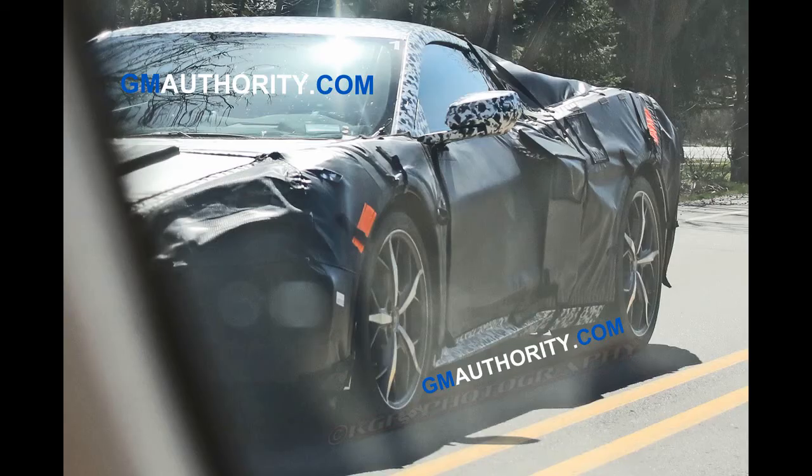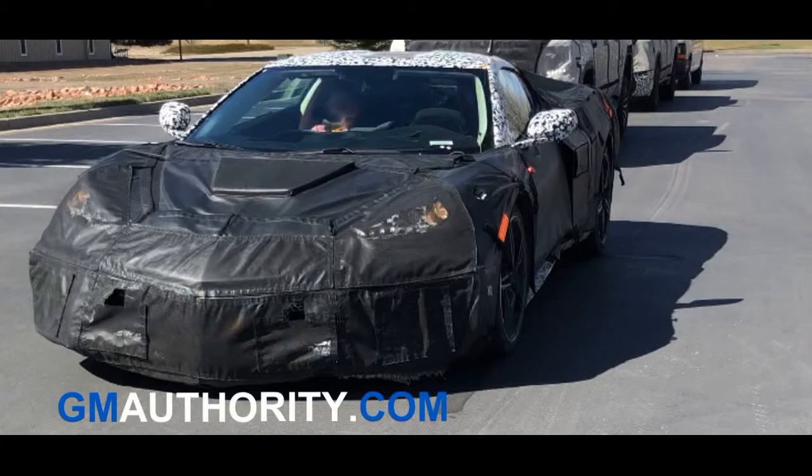We'll shift around the car now. Got a little bit different wheels than in previous pictures. See these large mirrors again. And here you can see, if you look carefully, mostly in the middle half of the bumper, kind of where the GM Authority tag is, some very exaggerated air intakes. I'm sure those are going to be mostly for the brakes, seeing how there is not going to be an engine up front that's going to need all that air, unless they're going to put electric motors up front, which has been rumored in some cases.